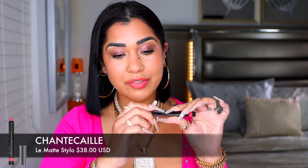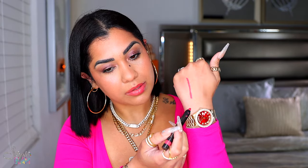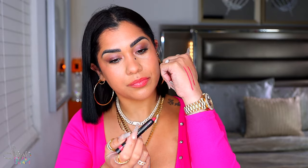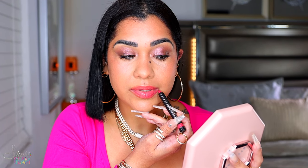Matte stylo, and I haven't tried this. This is a velvet matte crayon, and it's supposed to be super lightweight. What shade is this? This is the shade Aster. But let's swatch it. Damn, it's super creamy. And look at the pigmentation. Look at that. One swipe. Nice. I did hear that this holds well through food and drinks. Let's just apply right here on the edges of my lips.